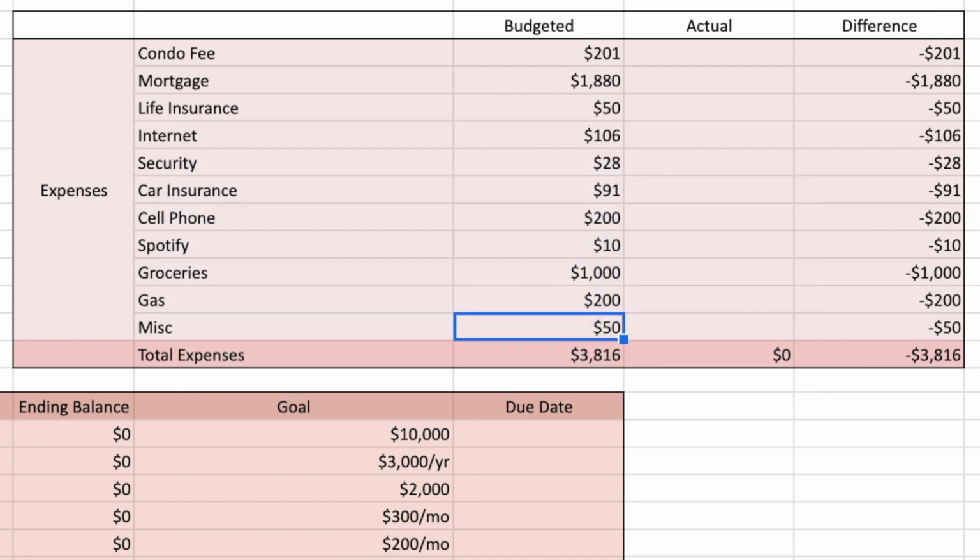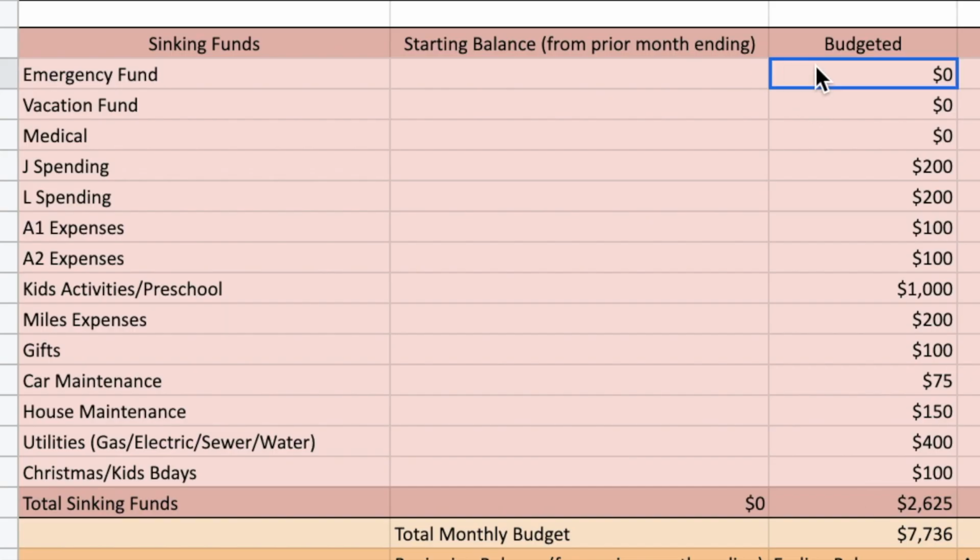And then for miscellaneous, it's just $50 that we put in there to cover any miscellaneous expenses. So total for expenses, we've budgeted $3,816.